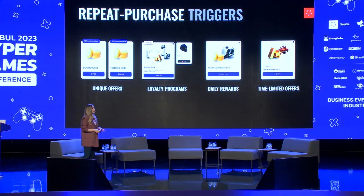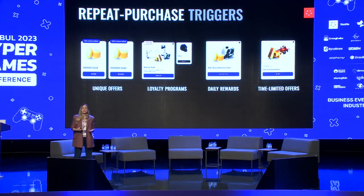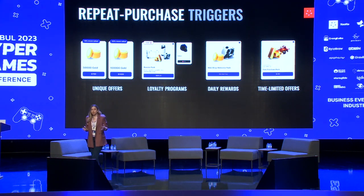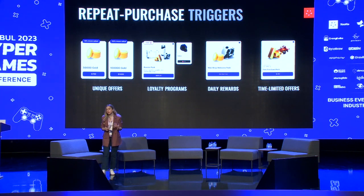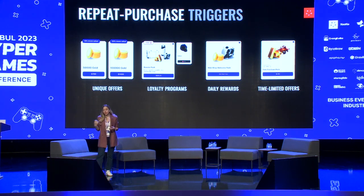And once we complete the first purchase, once we achieve that really, really hard step, how do we repeat purchases? There are some triggers to help us achieve repeated purchases on and on. The first one is unique offers. Unique offers are something that are not available in your other shops. That could be something very special for your user. It could be assets, some currency packages, or something very specific to their progress. Just offer them something unique that they cannot find anywhere else.